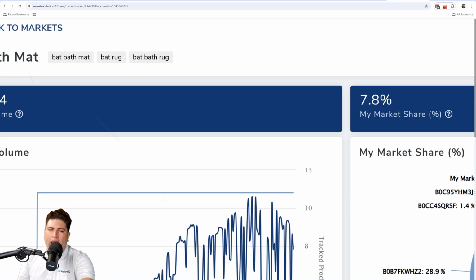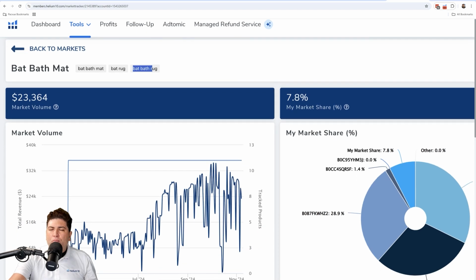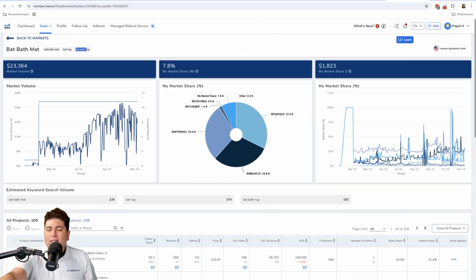So I set it up, and the first thing that I did was I set up the very specific keywords. Don't do broad keywords like bath mat. I'm sure I get some sales from the keyword Gothic decor, but that's very broad, right? I picked very, very specific keywords. It doesn't have to be your best keywords or the highest search volume. You want to pick the keywords that really define your product. So I did bat bath mat, I put bat rug, and bat bath rug, right? And then you put in your own products and those who you already know are your direct competitors. And then we set up the market.